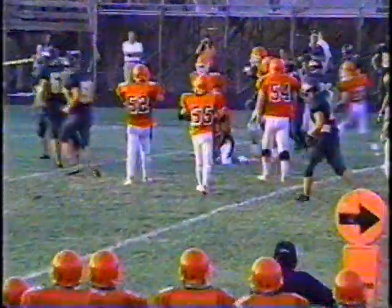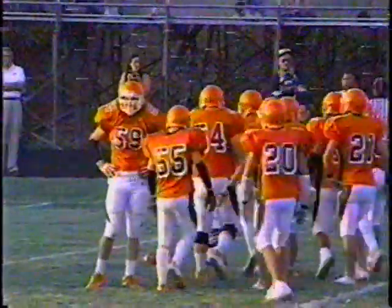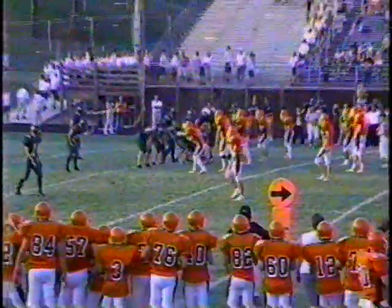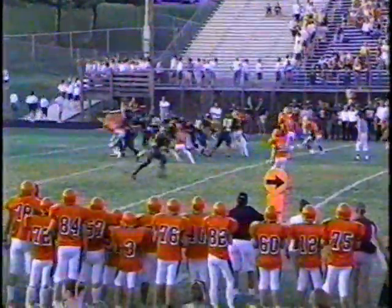Nice play by Stephen Young on the right side of the Buckeye defense. Stalter, the ball carrier for the Bulldogs. Of course, mighty Steve Young started as a sophomore at that defensive end position last year. He's listed at 5'6", 142 pounds, and one of the hardest hitters on this team. And I'll tell you, he's quick, and he can make you look crazy out there. Second down and 10 for Athens.